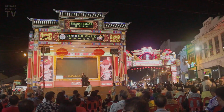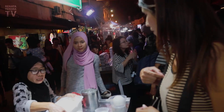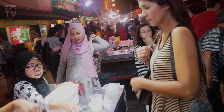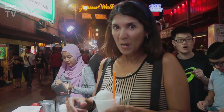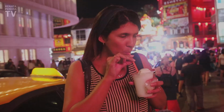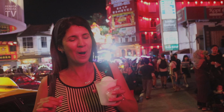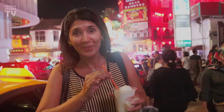So I want to find the coconut. How much is it? I'll get one. Okay. Thank you. Coconut, coconut. This is like heaven. It's so good. It's so sweet. Love it. It's coconut ice cream on top, and this is a coconut shake, like a coconut smoothie. It is so good. So sweet.